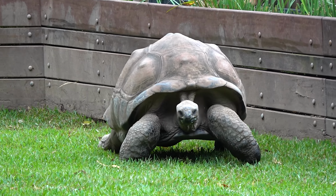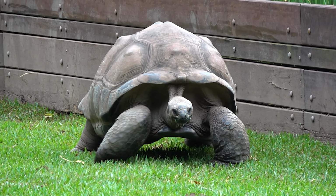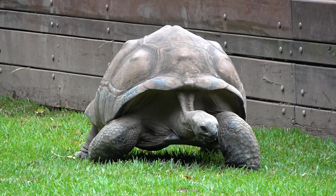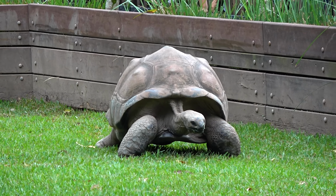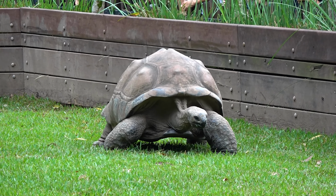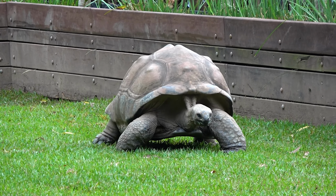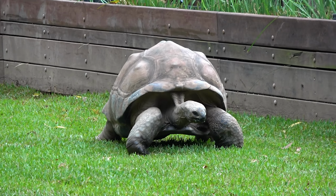Whereas these guys, they work in a different way. They've got to constantly be searching for food. And so they're very active. You know, they're not like your crocodiles that sit in one spot and lie in wait for something to scurry past. These guys are always on the move, always looking for a plentiful food supply. And so they are fit.